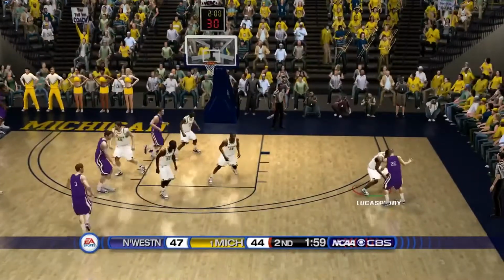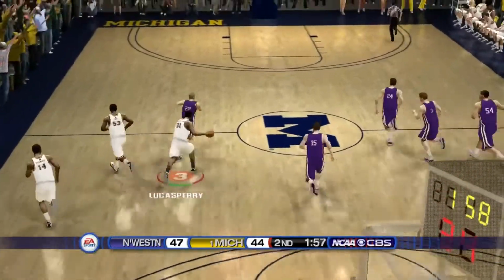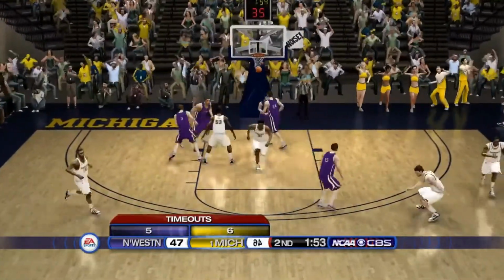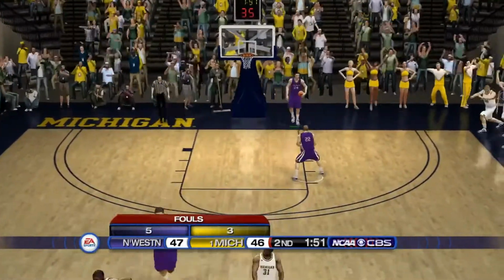Michigan down by three. Here's Northwestern. That's a steal by Lucas Perry. Here they go in transition. Perry, nice pass to Richard Pope, but the shot is good.